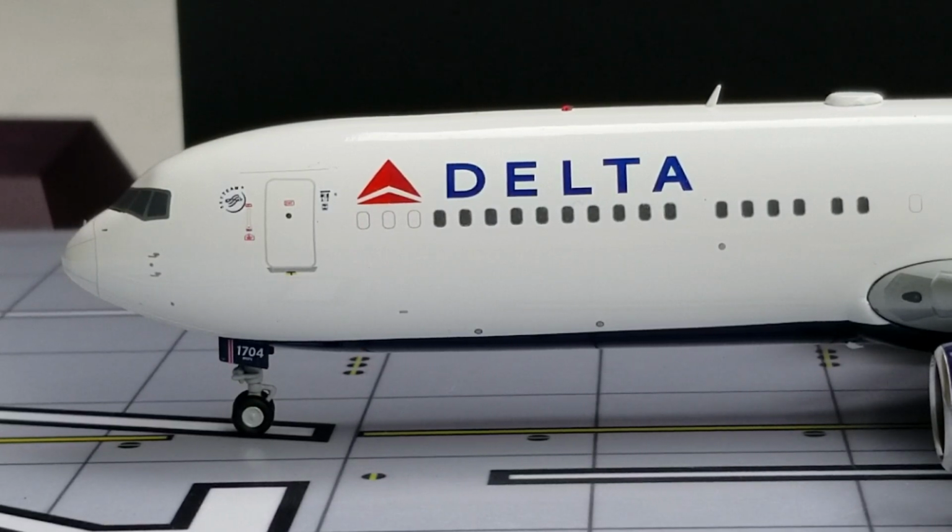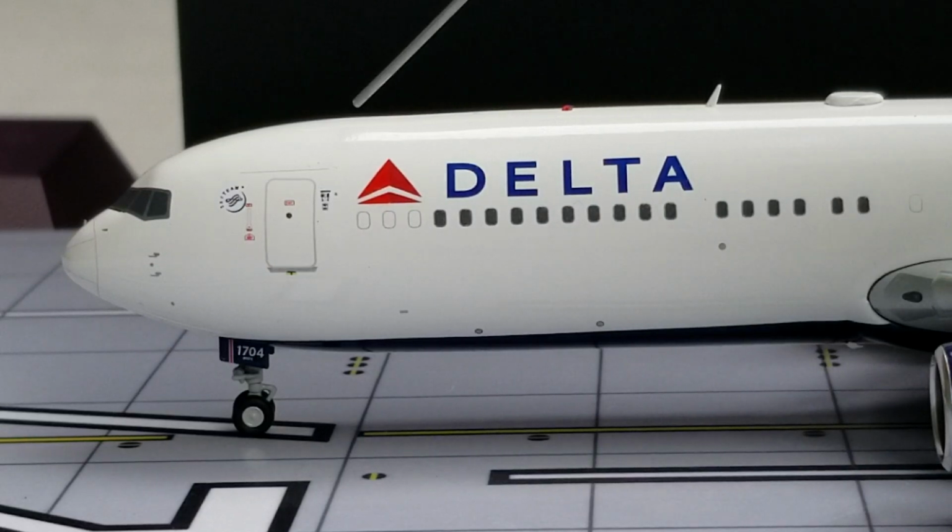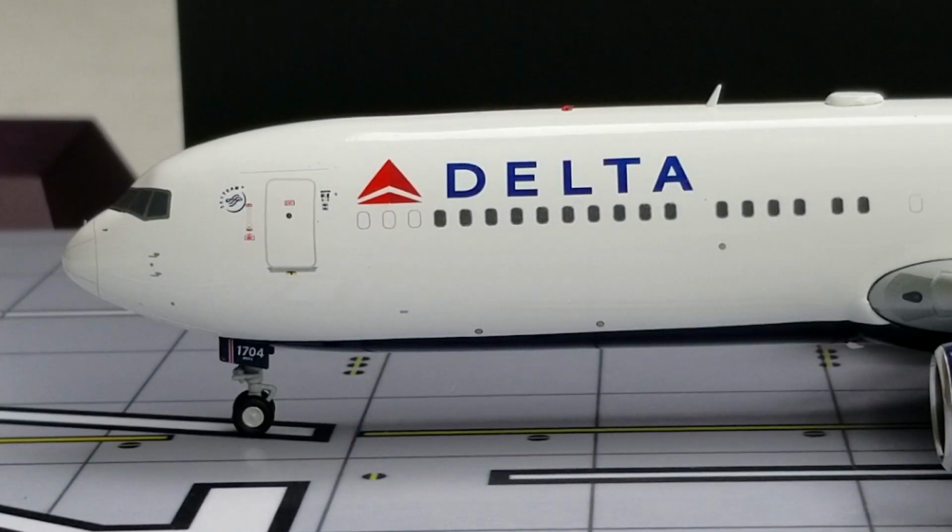And then you see the little decal displayed by the L1 door, which is right here. And this decal indicates that Wi-Fi is available aboard this aircraft. That's that Wi-Fi decal. And now let's check out the red widget logo right here by the Delta title right here.